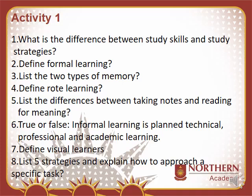Then when you are done, please do activity 1 in your activities, and then we will continue with our lesson.